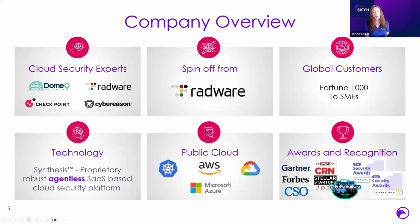And then we're very proud of the recent awards and recognition that we got. So we got Stellar Startups from CRN. We were one of the finalists at Pitchapalooza that was put on by the Cloud Security Alliance at the RSA conference. And then we were a finalist in 4 Cloud Security Award categories, and we won Cloud Security Innovator of the Year with our AI-based autonomous Purple team in our robust cloud threat detection and response.